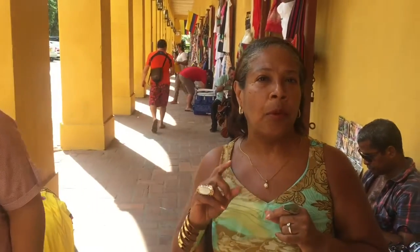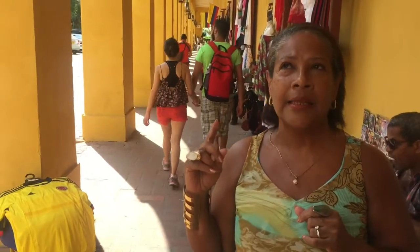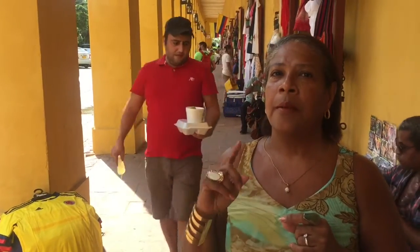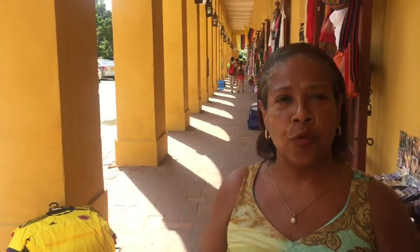Well, let's begin here in Las Bovedas, or dungeons, or vaults. During the colonial time, when Cartagena was fortified, the pirates attacked. There was a gap between the bastions, Santa Catalina and Santa Clara, that Juan Sotomayor, a Spanish military engineer, couldn't close. So it was the perfect place to construct the building.